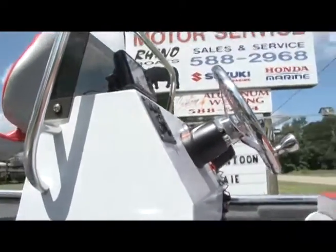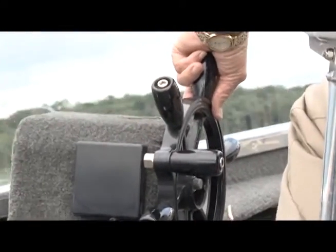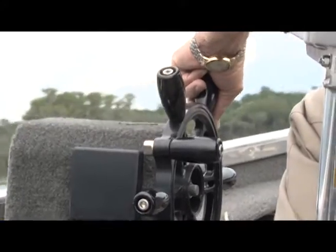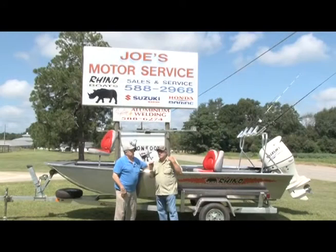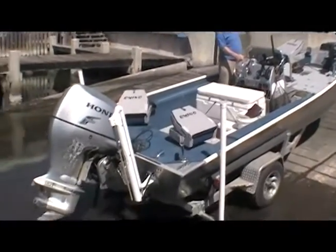You've heard me say many times, folks, on this show and on the commercials, that Joe's Motor Service and RHINO boats stay on top of things. When they see or hear something that people would like to have, they check into it, and he's got them now. It's just like this catfish boat. People were wanting something made particularly for catfishing, not just made to go fishing. But some of them like to bass fish too, so they kind of kill 2 birds with 1 stone.